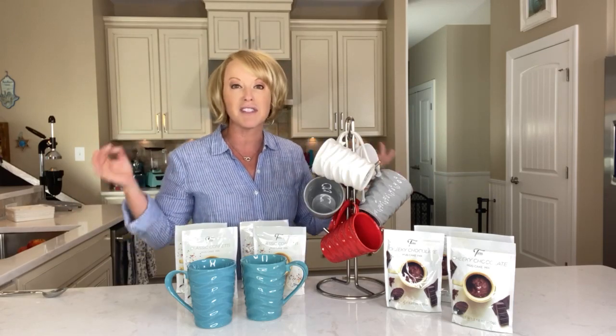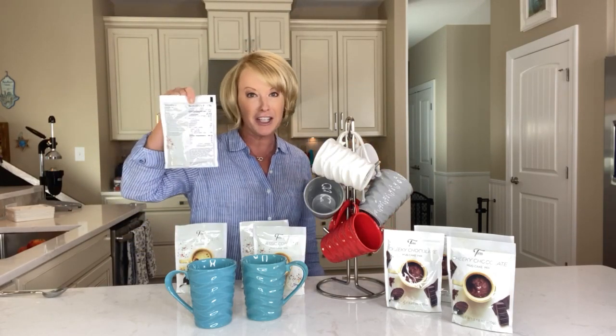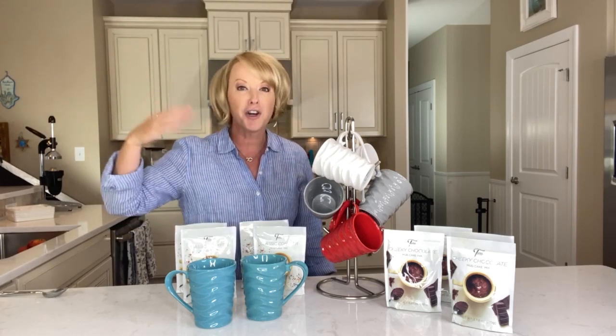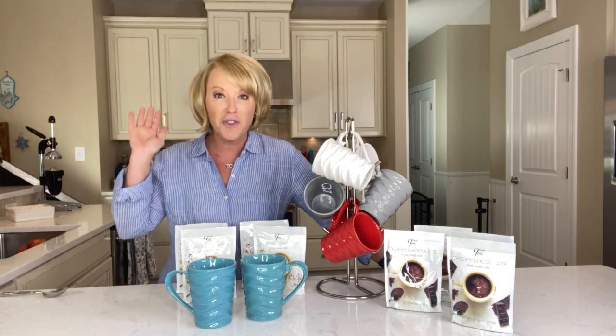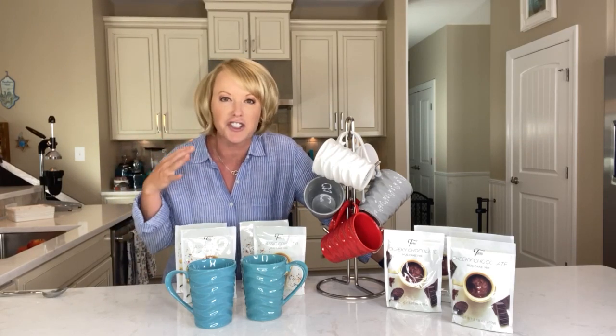And they're super simple. You're gonna add the powder in here. You're gonna follow the directions right on the back. Couldn't be easier. Everything is all set for you. You're gonna stir, stir, stir, put it in the microwave, and you literally have cake on demand. You know that whole craze about mug cakes? Well, we have curated that entire collection for you.